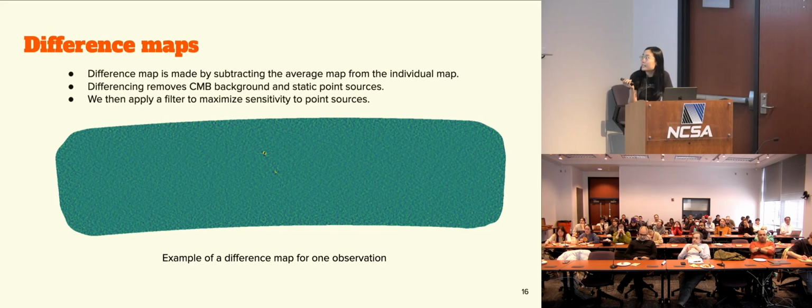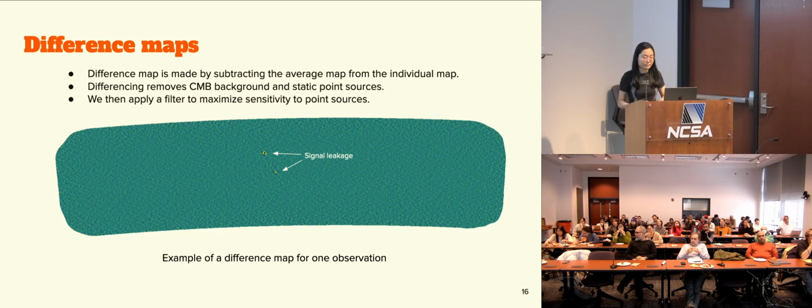So you can see that the CMB has been removed, the static point sources have been removed, and most of the emission from the galaxy has been removed. You can see some weird artifacts at the position of Sag B2 and Sag A star. Those are not real transients. The reason they're here is because they're super, super bright sources, and these are just signal leakage during the difference step. But other than that, the map looks good and clean.